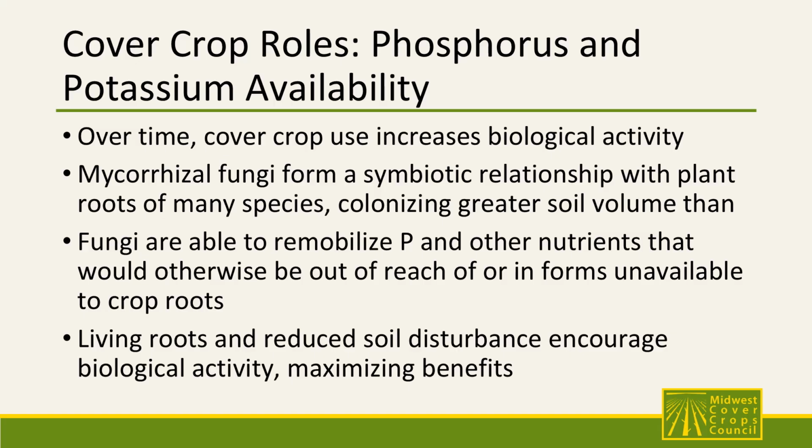So it's very important. It really helps with nutrient availability for our cover crops and cash crops. And to encourage these mycorrhizal fungi, we'd want to have living roots as much as possible and reduced soil disturbance. So that's going to encourage biological activity and maximize the benefit of our cover crop.